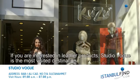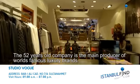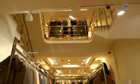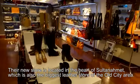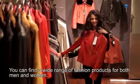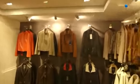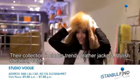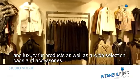If you're interested in leather products, Kuzu is a must-visit destination. The 52-year-old company is the main producer of world-famous luxury brands. Their newest store is located in the heart of Sultanahmet, which is also the biggest leather store of the old city area. You can find a wide range of fashion products for both men and women. Their collection includes trendy leather jackets, stylish shearling coats, and luxury fur products, as well as a wide selection of bags and accessories.